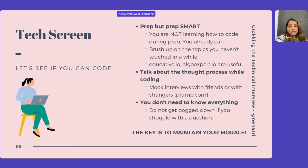If this process is generally difficult for you, mock interviews with friends or strangers can help. There is a site called cramp.com where you can go and get paired with a developer for free to practice your coding round. There are paid options for mock interviews as well, but I don't recommend them as they're very expensive. But if you feel like you need additional resources, that's still an option.